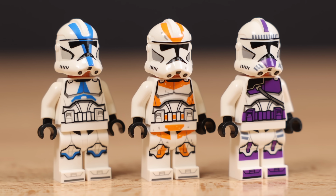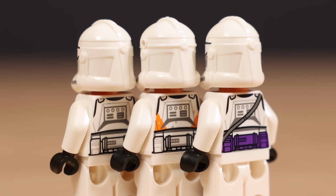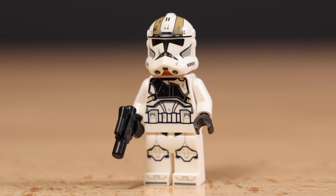Now, comparing the new Clone Trooper helmet to the 501st and 187th Legion Clone Troopers that we've gotten in previous sets over the years, you'll see here that the helmet is literally the same mold, except it has a hole in it. It's literally not different in any other way other than that. And I gotta say, the hole throws me off a little bit, especially when you're looking at the helmet dead on like this. It's a little strange unless you have some type of accessory using those holes. It looks weird.